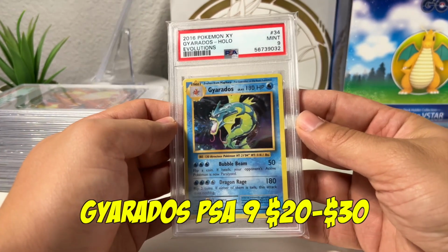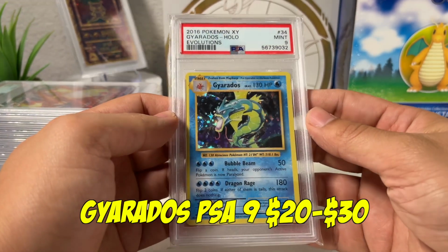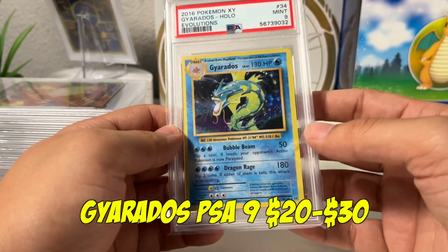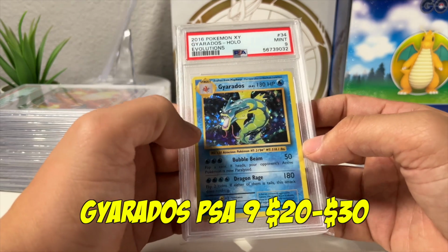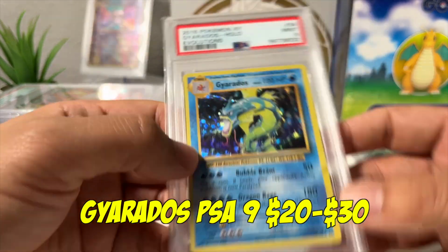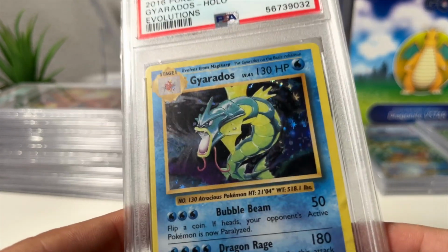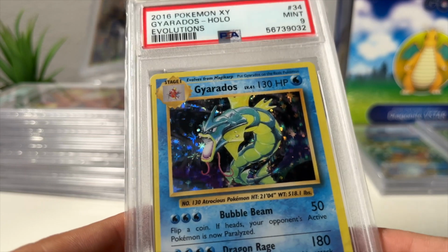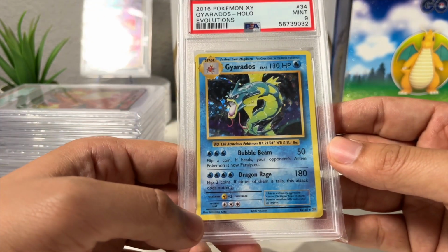So next up, we got the 2016 XY Evolutions Gyarados in a PSA 9. This one is also pretty affordable. I believe this card is around $20 to $30. It's very hard to get these cards graded in a 10 since there's always going to be print lines. On this one, you might not be able to see it, but I do have a couple Charizards where you could see the print lines a little bit more clearly. But yeah, or maybe this one just got the PSA 9 because of the centering.